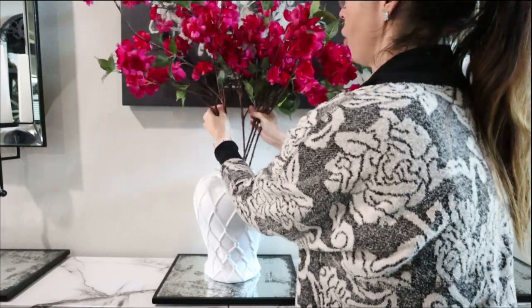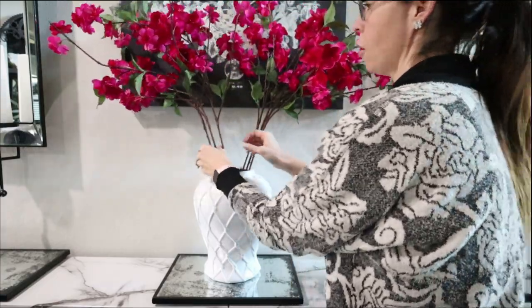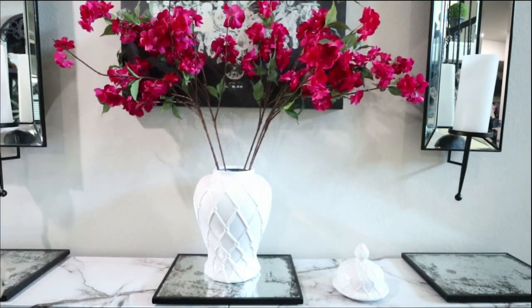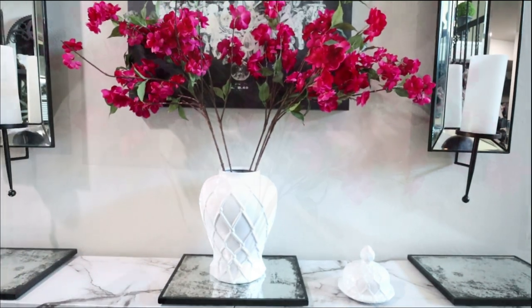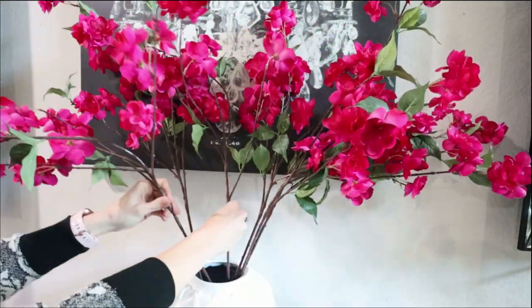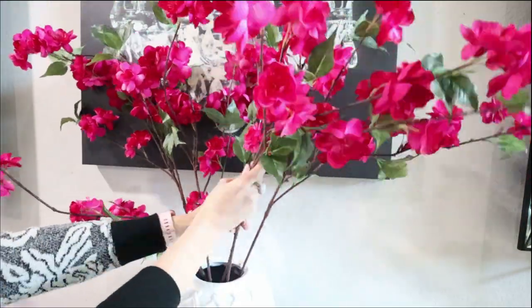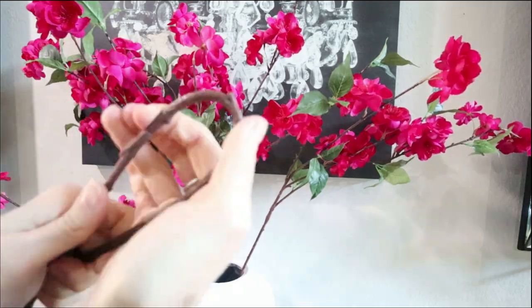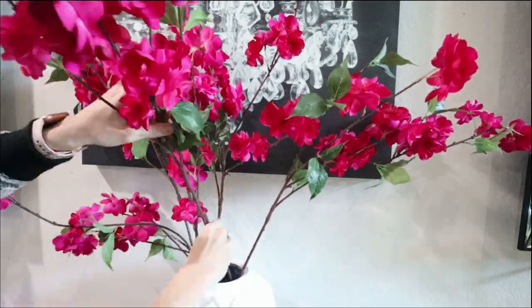So I'm placing these cherry blossoms inside of this ginger jar, and I do want to mention I have a smaller vase inside of the ginger jar to help me get the height of the cherry blossoms. And I wanted it to be dramatic and kind of like there was a big cherry blossom tree on our entryway table. And so I'm going to be adding in some lighter pink cherry blossoms too and kind of mixing them together to make them look like one.